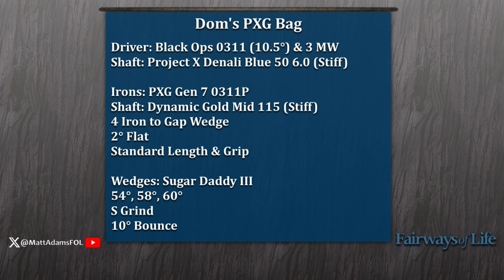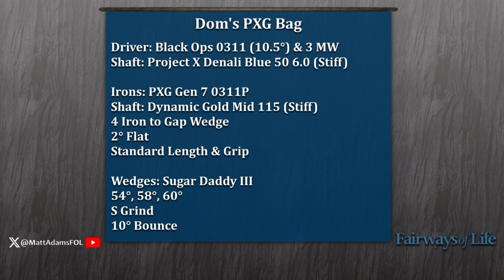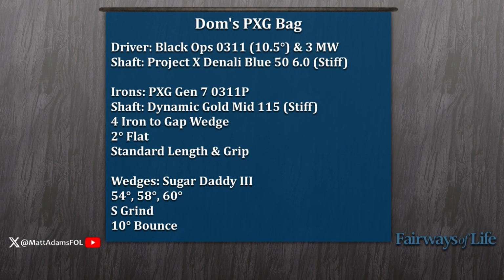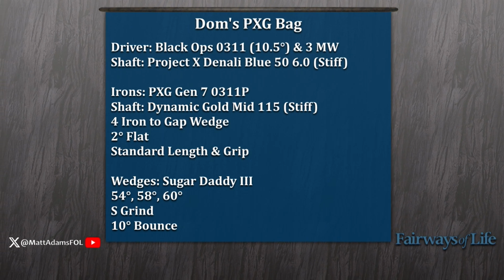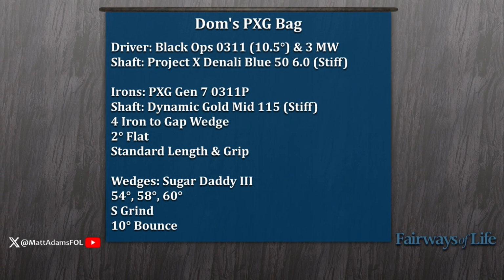I got a little bit of a heavier shaft, Matt, at 115. And I went 4-iron to gap wedge, and of course I got the Sugar Daddy wedges. I am set, Matt. I'll never lose a match again. I'm now unbeatable. There you go. Dominic is all set. He's got his new PXG equipment in the bag.